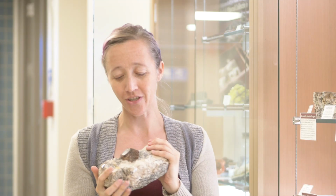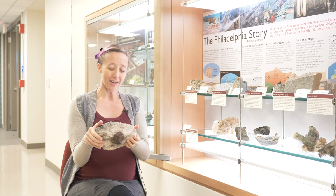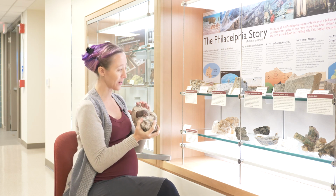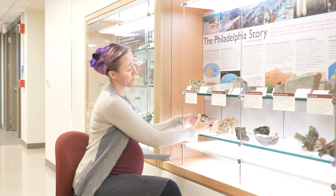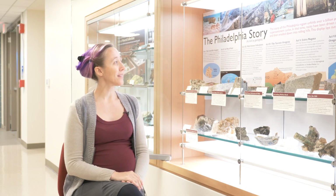So like here's just a giant chunk of garnet, just ridiculously big garnet. These kind of minerals you really only find if you're a professional mineral collector. Our students didn't sample these specimens, but we get access to them because of our collection being so extensive. So that's how we made this case, at the culmination of a semester-long class project.